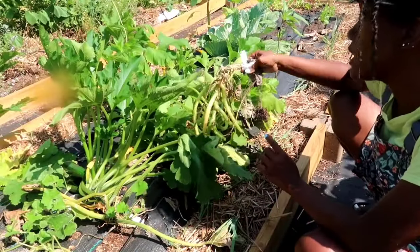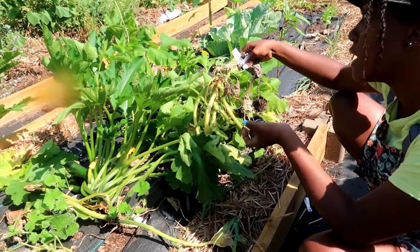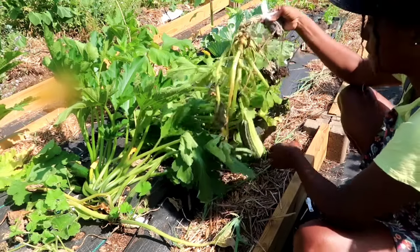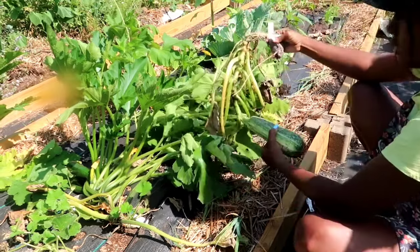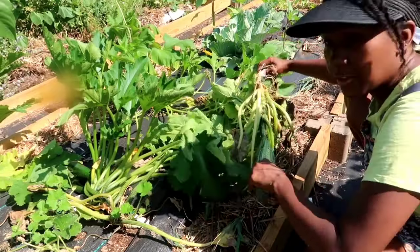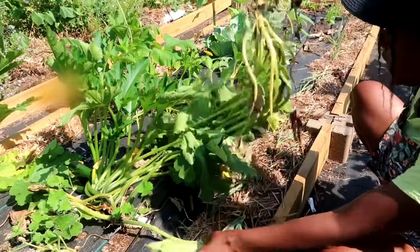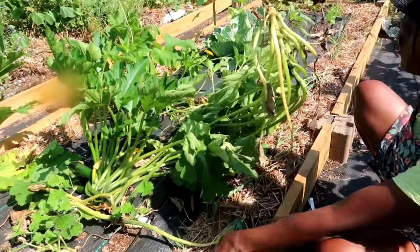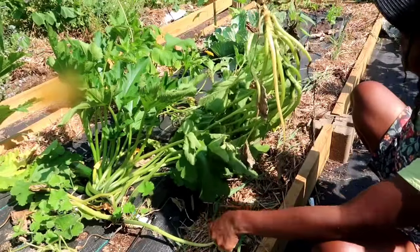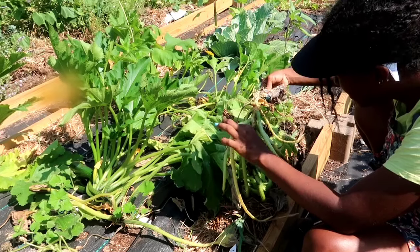It was a Costata Romanesco, and I didn't realize it had a star on it, meaning I wanted to save seeds. This is the only fruit that I've gotten off this plant. So I'm gonna see if I can save seeds from that one, because the star basically means that I needed to save seeds because I had no more. But this one needed to come out because, yeah, there is bug damage in there.